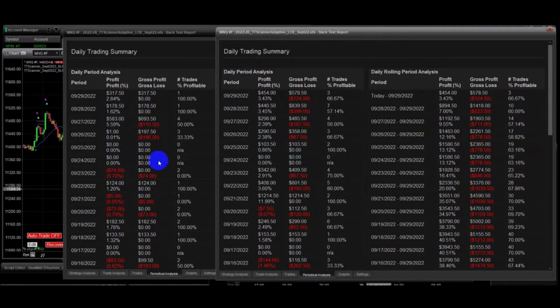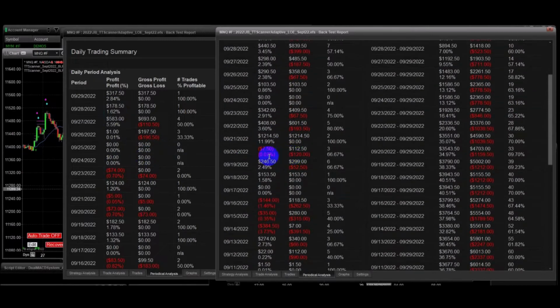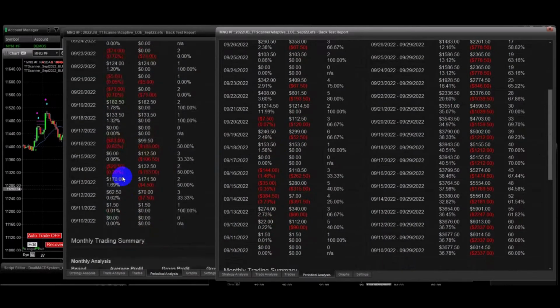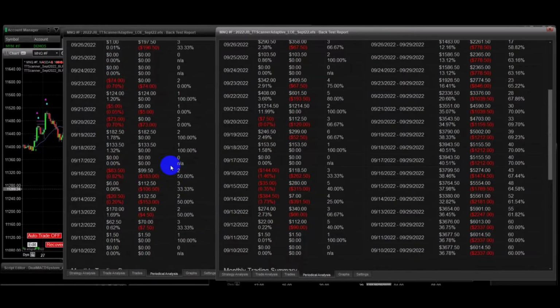What you're going to see here is on a week-over-week or month-over-month basis, you're going to essentially see that the losses on this system are going to be smaller than the losses over here. So yeah, let's come down here. We had a loser here of 74 versus 342. We had a loser here of 5 versus 1,200.